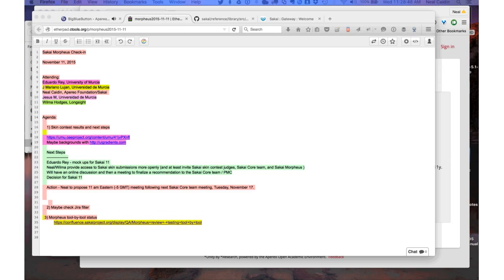All right, well, let's move on then. We could check a Jira filter. I don't know if anyone's monitoring new Jiras coming in with the Morpheus tag or not. Or we could talk about the tool by tool status next. We're going to talk about the tool by tool status, and then after that, we'll dig around in Jira and see if there's anything there we need to discuss.